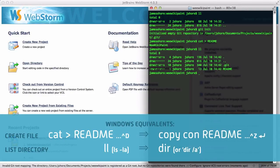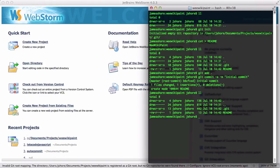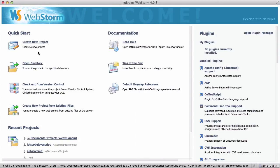And we're going to check that in as our initial commit. All right, so there we go. Now let's get our IDE up and running. I'm using WebStorm for this.